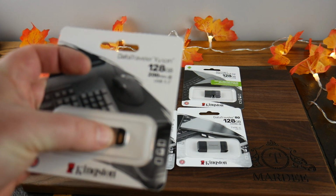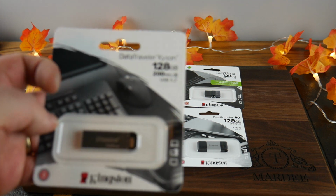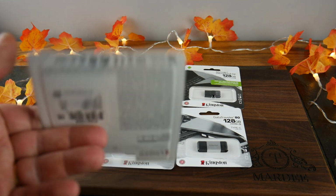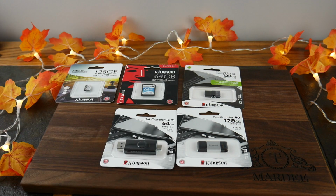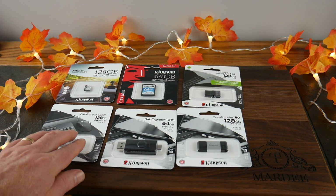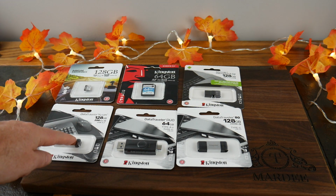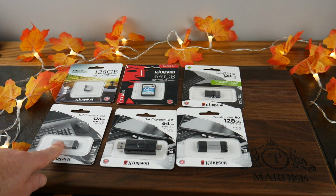A little hoop here, you can put it on a key ring. Again, it's Data Traveler, it's data to go, right? So you can always have a USB drive with you. Again, not Type C, Type A. Still making stuff for the legacy of the older platforms. So these two: micro USB to Type A, and just a Type A 3.2 USB.